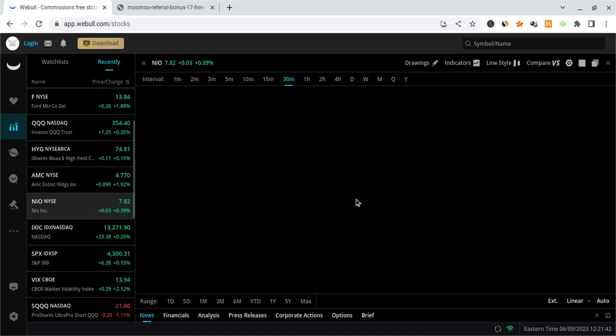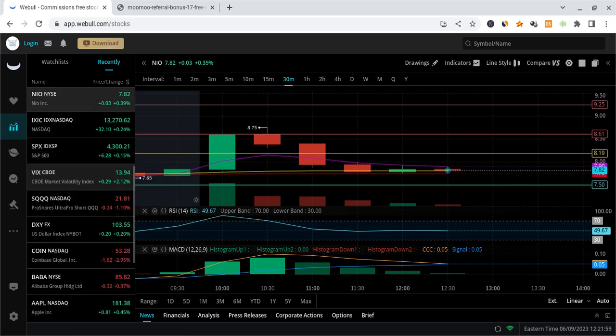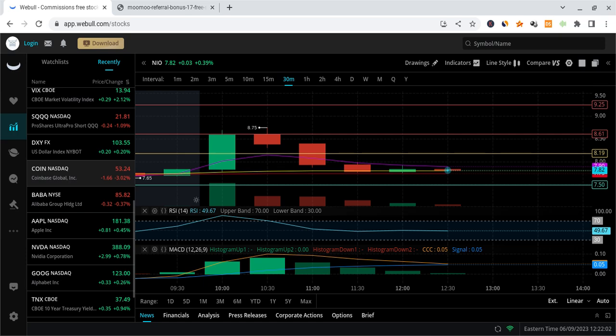NEO was up pretty big today. It reached 8.75, almost $9, then it slowed down with the market. Overall, nice move by NEO. I secured my profits up here, and excuse me. Now that's about it. NEO is still in a pretty decent spot. Looking at the VIX, it's up just a little bit.